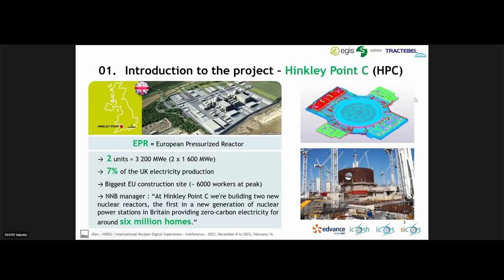So for the context, first of all, as you all know, Hinkley Point C nuclear power plant is located in the south of England. It's an EPR, which consists of two different units of 1.6 gigawatts. And ultimately, it will provide 7% of the UK electricity production. It's a huge project and a huge construction site because we had more than 6,000 workers at peak.